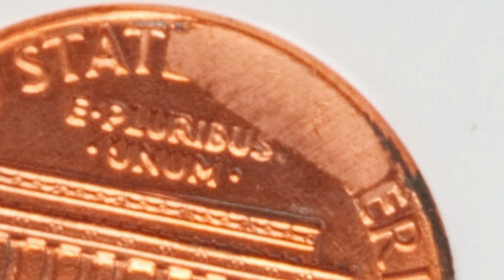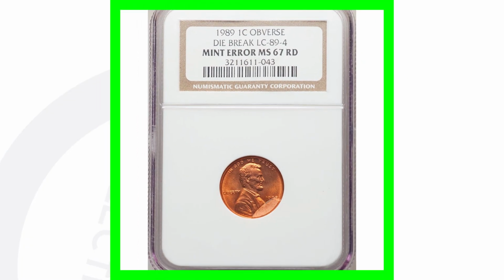So you always can look for those on all kinds of different coins, not just pennies. And some will be smaller than this. Some could be a lot larger than this and take up a large portion of the coin. And those tend to sell for some pretty good money when you get really large cuds.